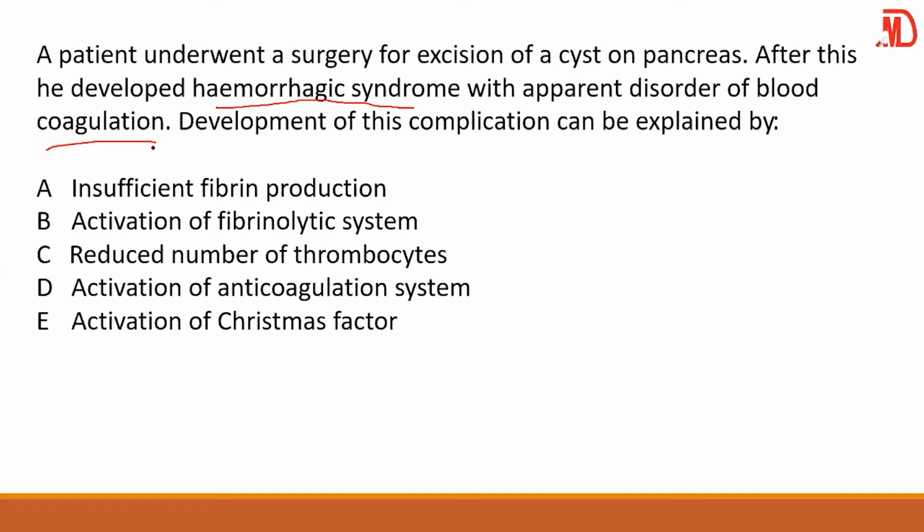That means there is what? A clot forming there. And this clot is made up of what? A mesh-like structure. It's like a mesh. So when this mesh begins to be destroyed, we call it what? Fibrinolysis. And I'm saying that in surgery, there is the conversion of plasminogen into plasmin, and that leads to fibrinolysis. So what should be your answer for the cause of the disorder of blood coagulation? Activation of the fibrinolytic system. So your answer is B.